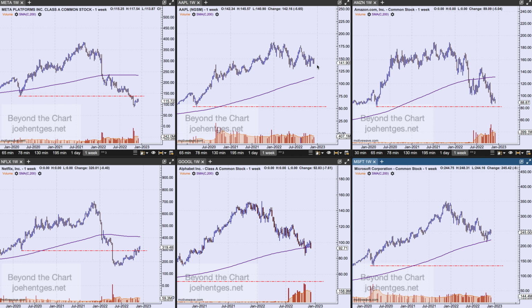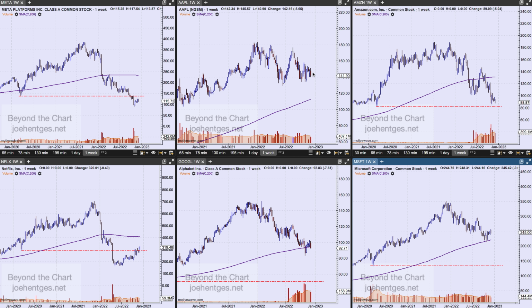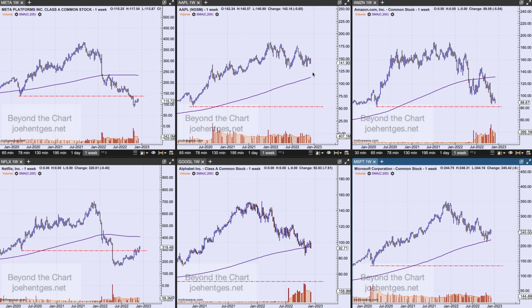And it's interesting when you think about the kind of move that I'm expecting out of the Dow Industrials and the S&P 500 in this next third wave down. Which of these stocks are lagging and could make some big breaks in here? I look at Apple, Microsoft, and Alphabet. All right, so let's take a look. I'm going to pull up Apple first.